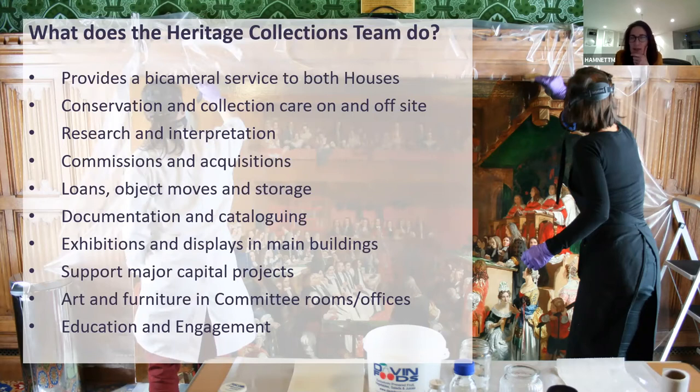And just talking about the interaction with these objects, I can take an example of something like the dispatch boxes, both in the House of Commons and the House of Lords, of course, which are accessioned objects as part of the collections. The ones in the Lords are slightly more ornate with some fantastic gilding on the leather. I'm sure everybody has seen up close shots of the dispatch boxes in the Commons chamber.